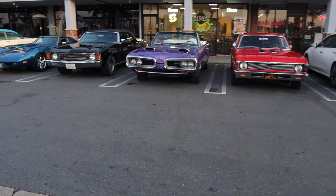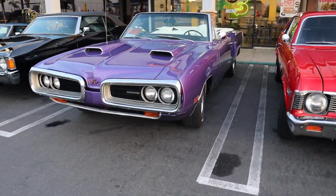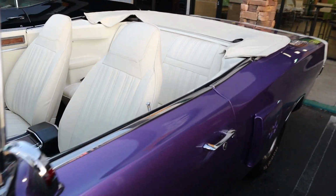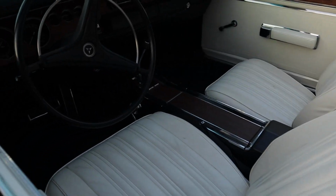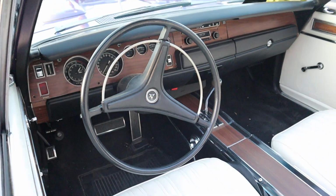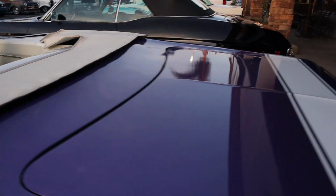Check out the convertible RT over here. It's only a 68 Eldorado. I think he was saying it was a 70. I like the purple with the white top too.